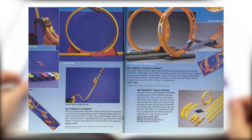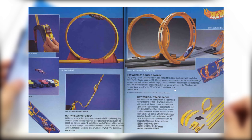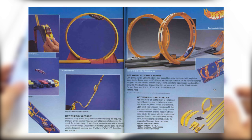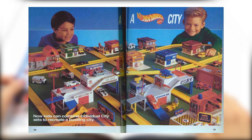Alright, oh, the double barrel. There's another gravity drop set. Trap pack. I don't know that they would be able to make that loop or that crazy jump with just gravity. Loops, one jump. Okay. Oh, and the Hot Wheels City. Oh, that helicopter. That's rough.